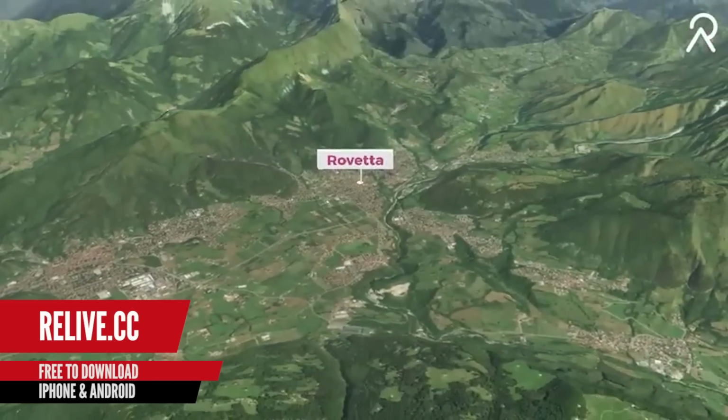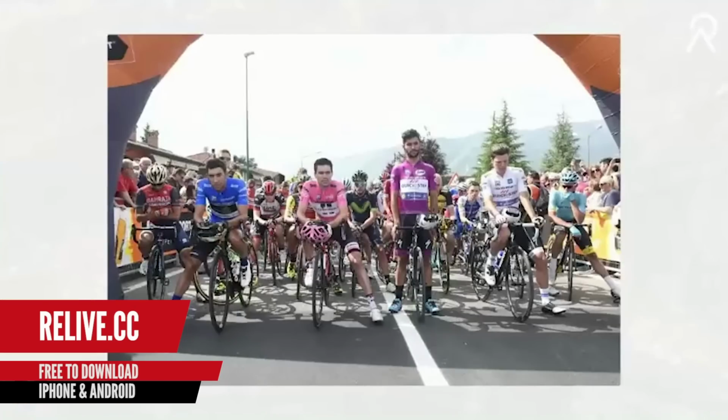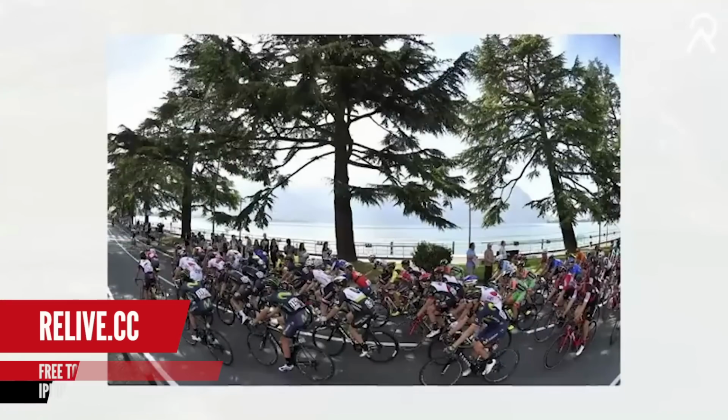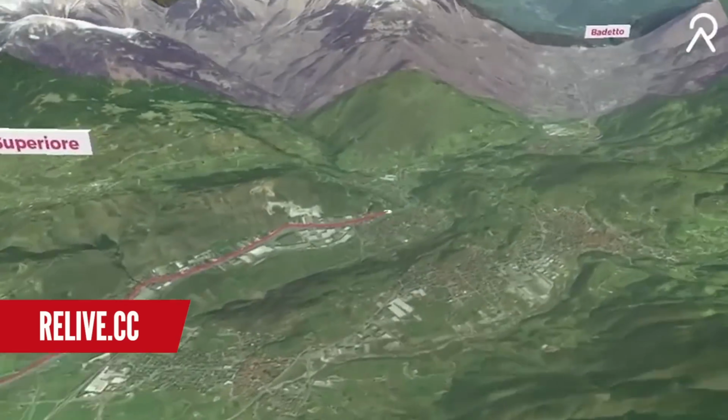This app uses your GPS data and overlays your ride on a 3D map for animation. It's a pretty cool app for sharing your ride activity with others and gives you a great overview of where you've been. Yeah, just don't overshare.